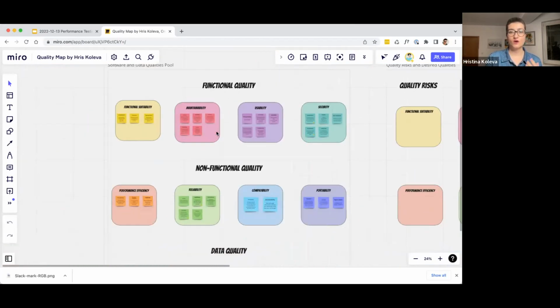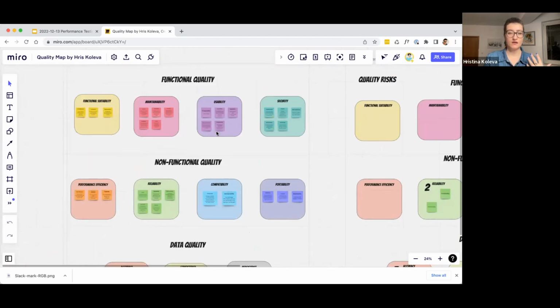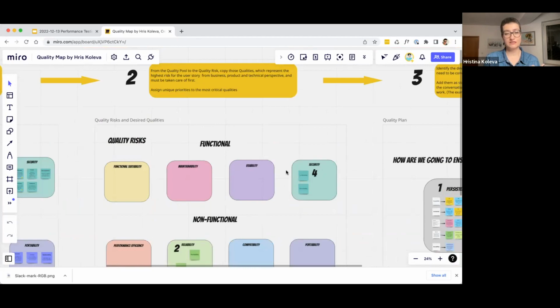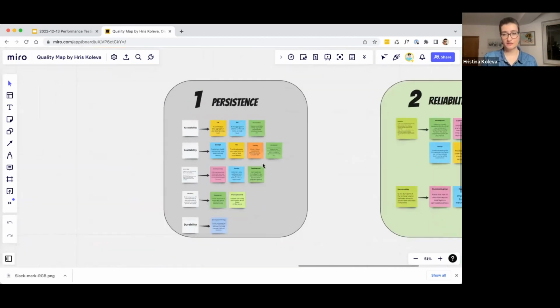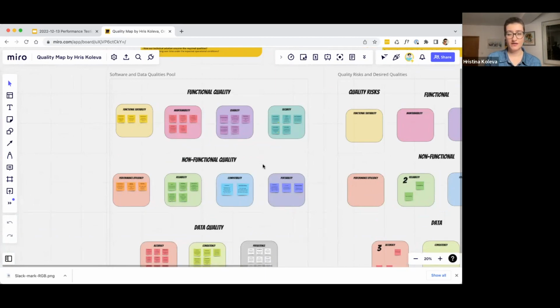So this is a quality map with all functional and non-functional qualities and their definition. This Miro board in particular is used for early identification of critical non-functional qualities. Start thinking about the non-functional qualities early, prioritize them in step 2, and then in step 3, identify tasks for the different roles in your team to implement, to make sure these qualities and these non-functional requirements are actually met. Within that template, there are a few examples. Give it a try, look around, play with it. It's public.